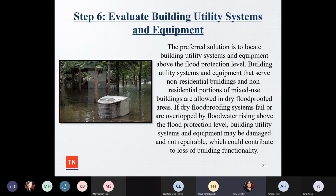And so building utility systems and equipment that serve non-residential buildings or non-residential portions of mixed-use buildings should either be elevated or flood-proofed, and if the flood-proofing systems fail or are overtopped by flood water rising above the flood protection level, then those systems are going to be damaged and they're not going to be repairable, and it could contribute to the loss of functionality of a building. So again, when you're doing the site assessment, if you notice that some of these utility systems are not above the base flood elevation, then maybe you look at that flood design standard and you elevate those, or you flood proof them so that you don't have that seepage going into them.